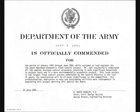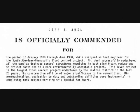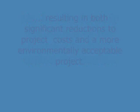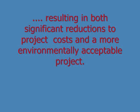In July of 1988, I was awarded another commendation for my work at the Corps. This was for my work revising the drainage structure tide gates for the South Aberdeen Cosmopolis flood control project. Quigg Brothers was the low bidder, and they won the contract, and the project went to construction in June of 1995.